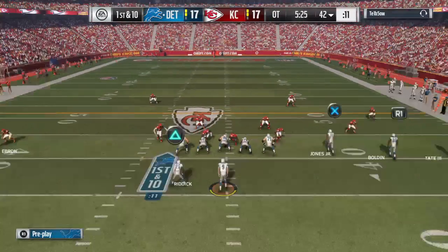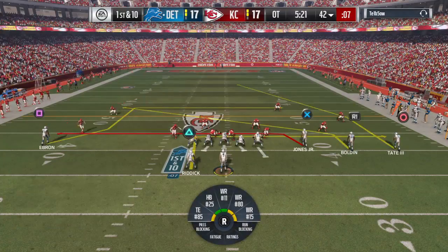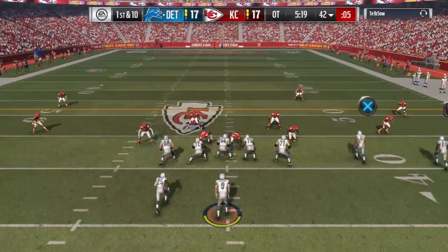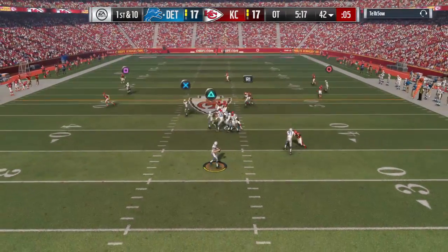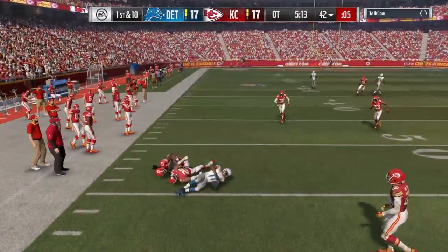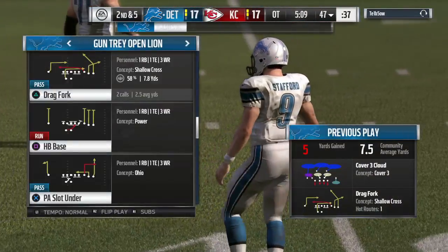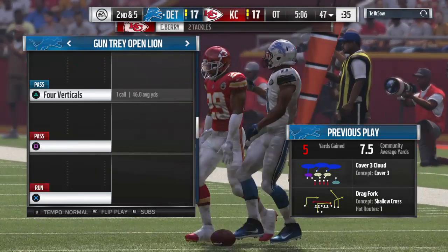And the D-line pinching together must be expecting the run. Stafford on first down. He completes it to Jones. So he got free of one tackle but couldn't do a whole lot else. It's a gain of 5, and that'll make this a second down.